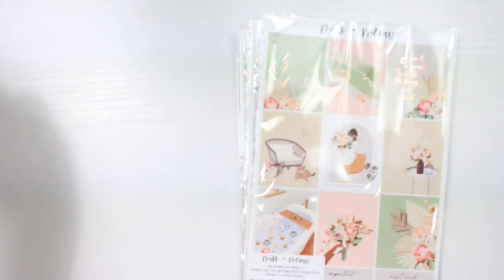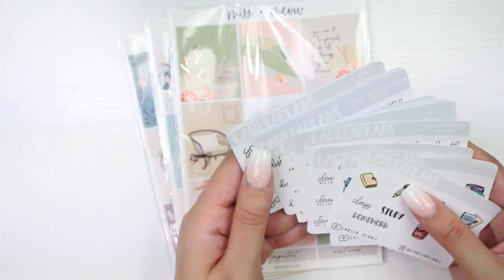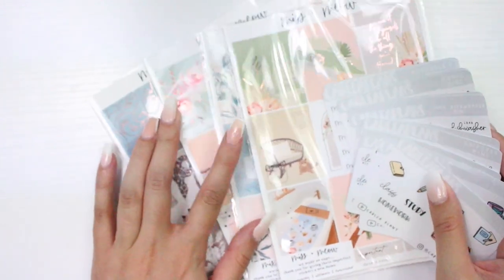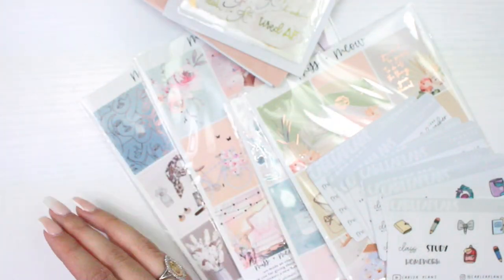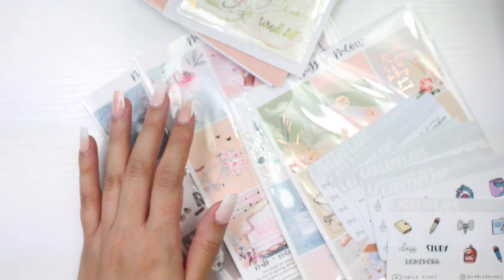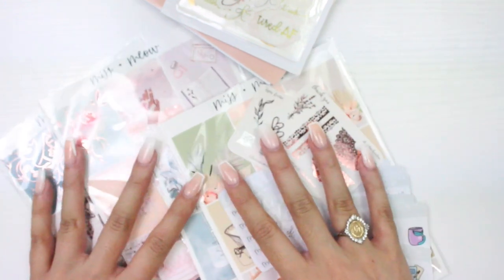Okay, those were two really good shops, y'all: Miss and Meow and Carlea Plans. So definitely go and check all my girls out. This is Regina from Miss and Meow, Carlea from Carlea Plans, Heather from Heather B. Co. Who else did I just show? Jana from JK Creates. I already put those icons away. I have her freebies out. Definitely go and check them out.